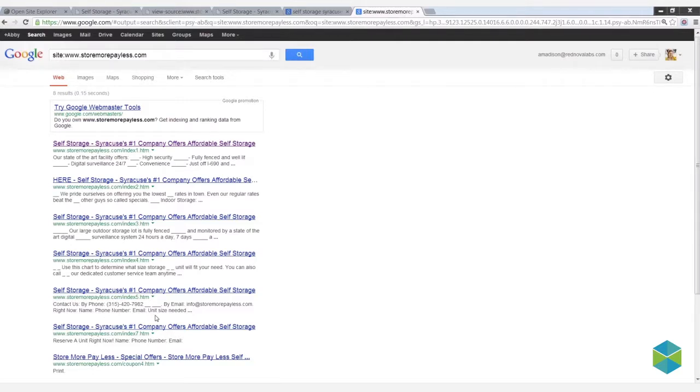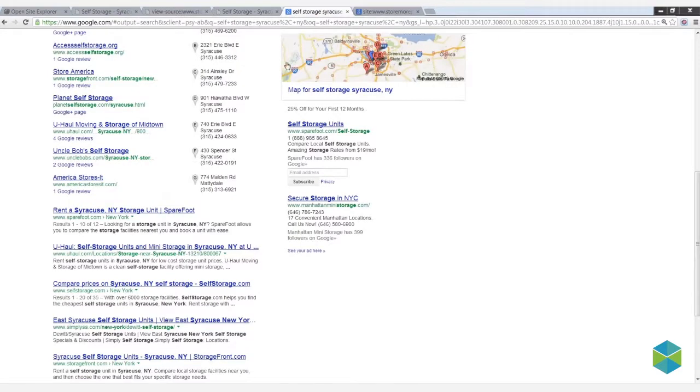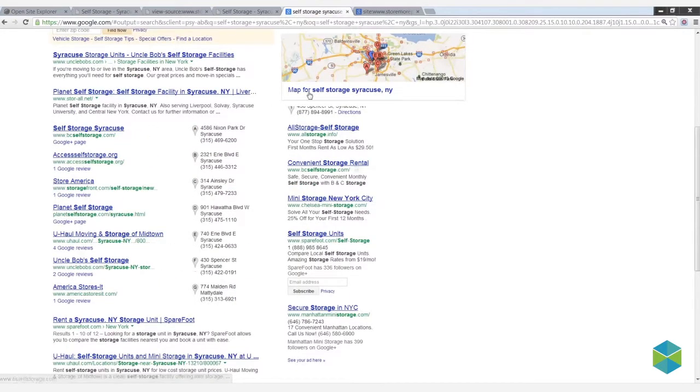And with that, we're going to move on from site architecture, evaluating the site itself, and talk a little bit more about local search. So again, when we were talking about local search, when I do self-storage Syracuse, New York, I was really talking about this section right here.